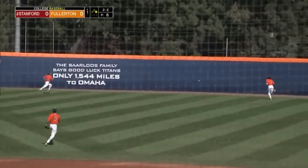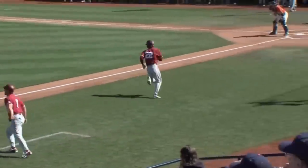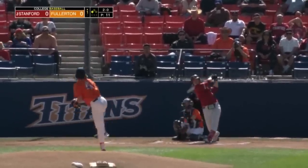Tagged that one pretty good, and Tommy Troy hits it all the way to the gap. Not going to stop Eddie Park from scoring. They'll try to throw into third, but Tommy Troy slides in with a triple. Favor Stanford, typically help them out.